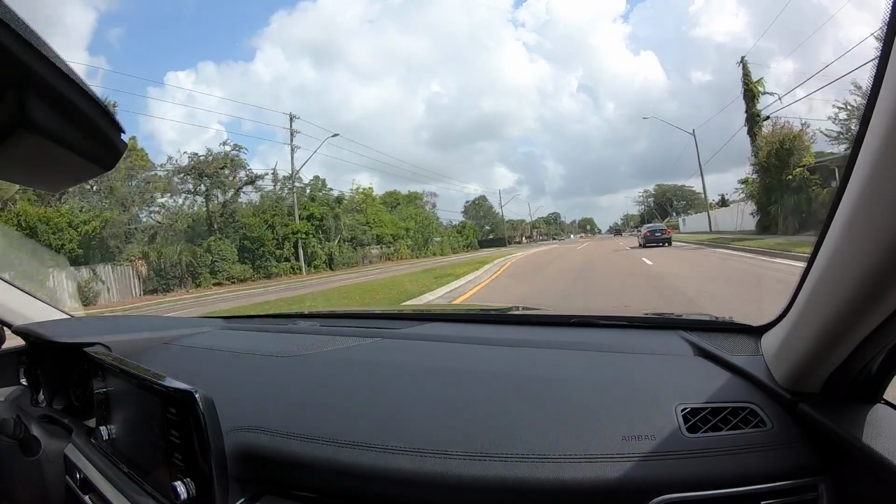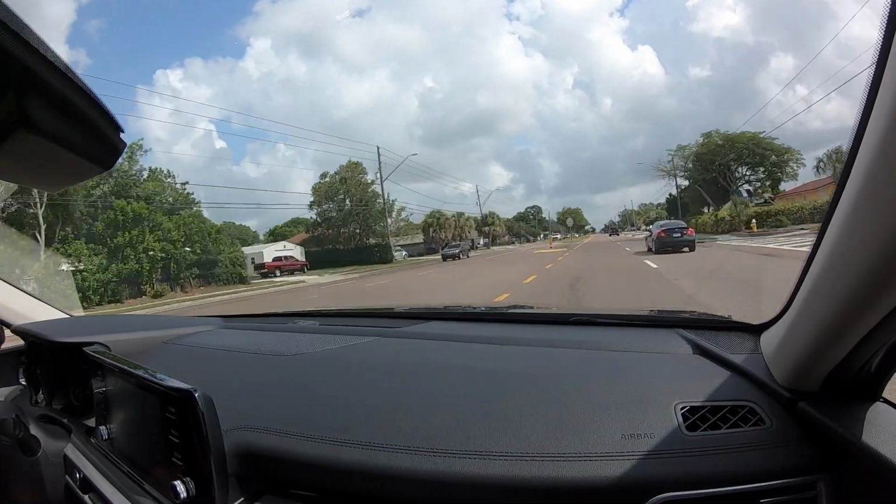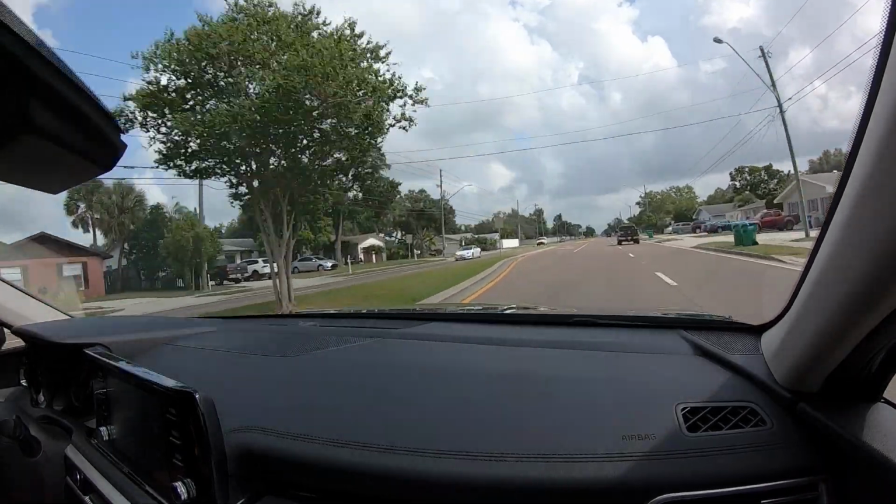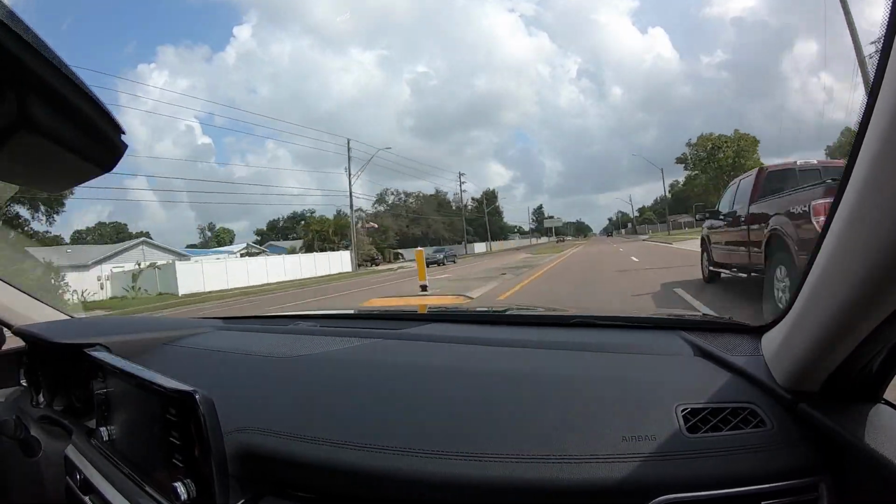But driving along really, really smooth. Back on throttle, the transmission drops down and we are off and running. Smooth shifts.